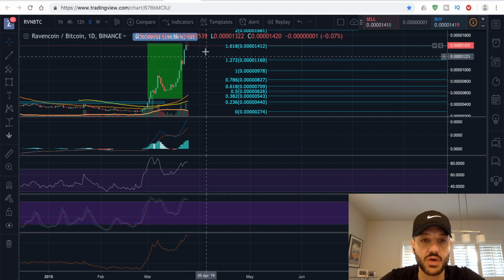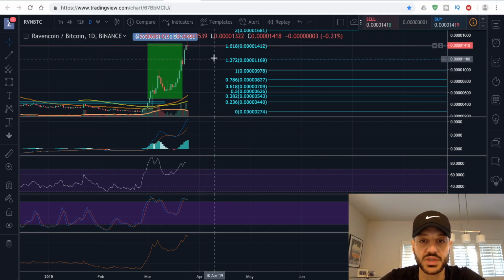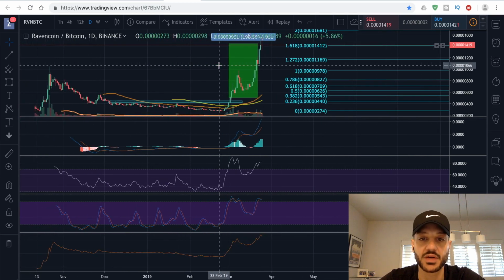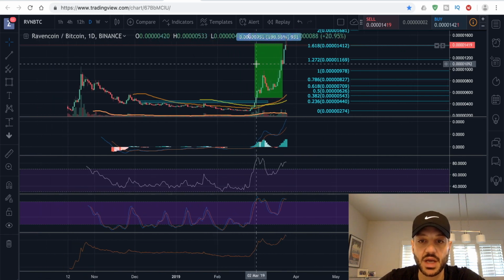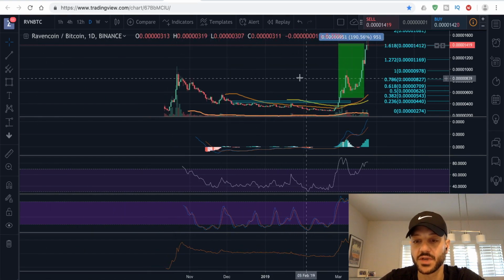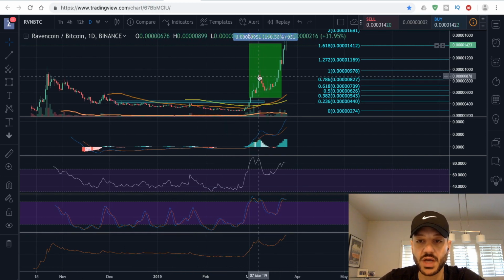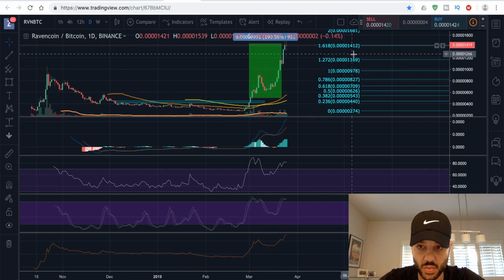RVN, RavenCoin, is still holding strong at this 1.618 level at around 1,400 sats. This, along with BNB, has been our two top gainers in 2019. So we made 190% on RVN total. We entered at the breakout of this resistance level here. You see this blue rectangle, and rode that all the way up until around the 1 fib level.